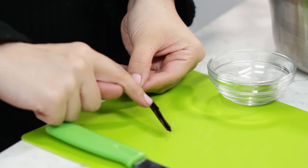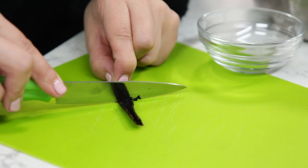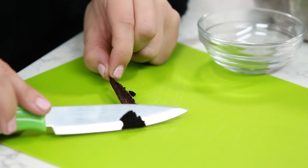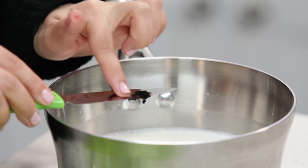Over here, I've slit the vanilla bean down the middle the long way. I'm gonna take a sharp cutting knife and scrape down to get all of the vanilla beans out. We're gonna put all these little beans over here in our saucepan. Now we're gonna take our saucepan and head over to the stove.